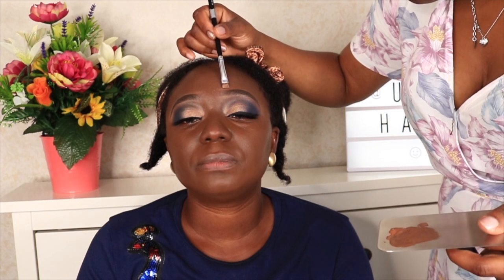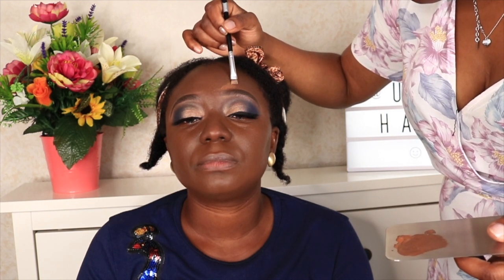Okay, now after applying the foundation, I noticed the concealer I used for her top brow was a little bit too light for her skin tone. So what I'm going to do now is use the same foundation and just define that top brow. You will see the difference. Some people like it like that, that's fine, but I don't. So now you can see the difference between the before and after.